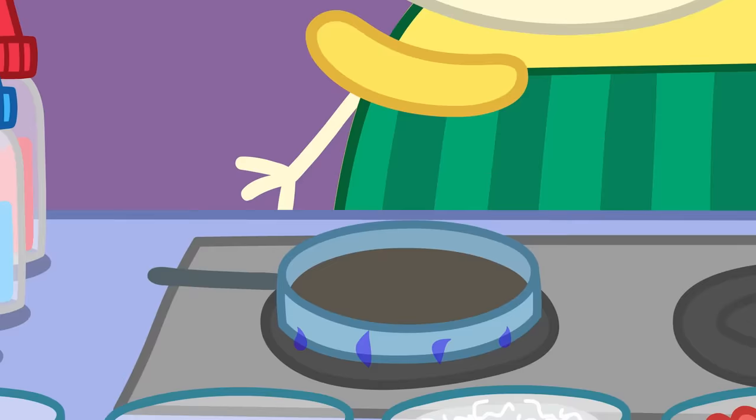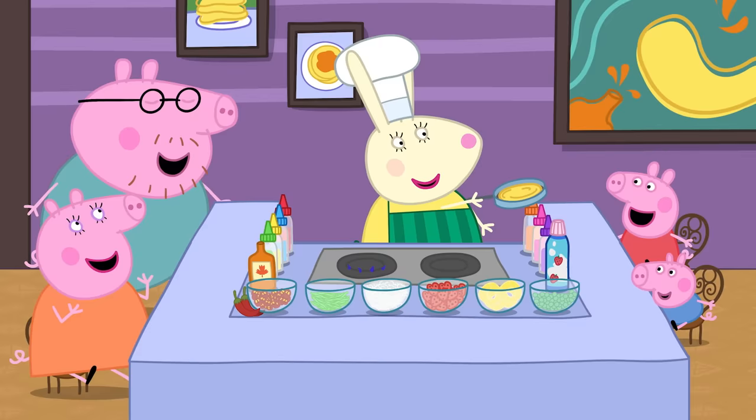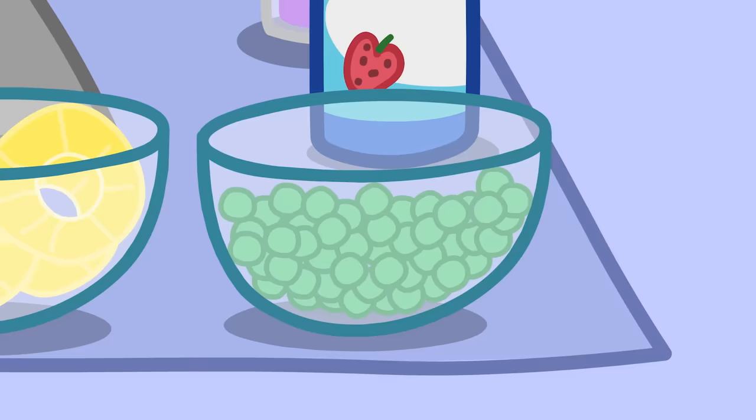Today is Pancake Day. So Peppa and her family are meeting at a fancy pancake restaurant. Hello, I'll be your chef today. I make the pancakes right at your table and you get to help. What kind of pancakes can we make? Any you can think of. We have lots of yummy ingredients.